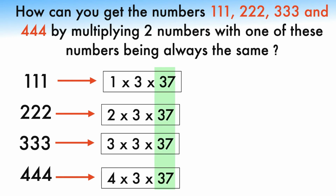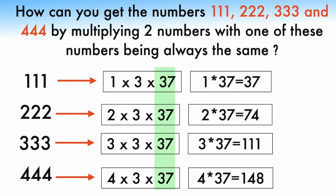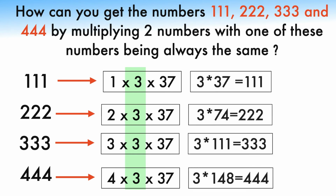Use that. There are two possibilities here. In the first case, you are looking for a second number of 1 times 3, which is equal to 3. 2 times 3 equals 6. 3 times 3 equals 9. And 4 times 3 equals 12. But there is one more. 3 is also common to all 4. Now you need a second number. That is 1 times 37 equals 37. 2 times 37 equals 74. 3 times 37 equals 111. 4 times 37 equals 148. So that's the whole list.